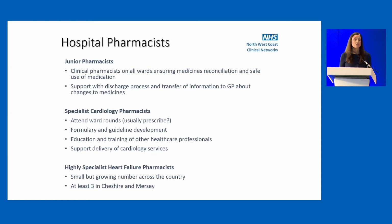And like doctors and nurses, we have different grades, but essentially all pharmacists in hospital play a part in managing a heart failure patient. They at least make sure the patient is on the right drugs when they come in, that throughout their stay they make sure that the treatment they're on is safe and effective, and then they support that discharge process, making sure that's managed appropriately and transfer the information to the GP. As they get more specialist, they'll attend ward rounds, prescribing perhaps, and be involved in formulary and guideline development, education.